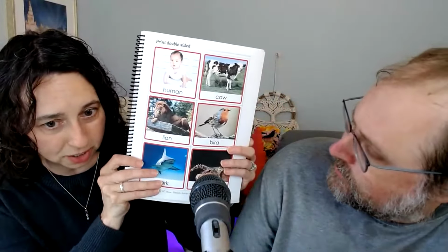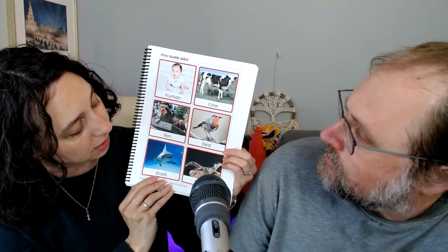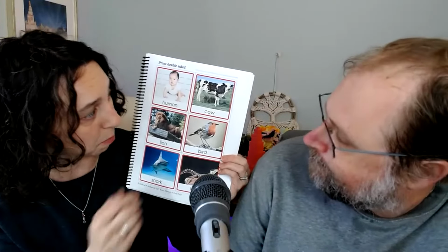Something else fun to sort that we did in our bone unit is we provided these little cards for classification. These are all vertebrates, so the things on this page all have backbones. They all have vertebrae. On the back, if you print them double-sided, we have a little bone so that it gives a little control of error.